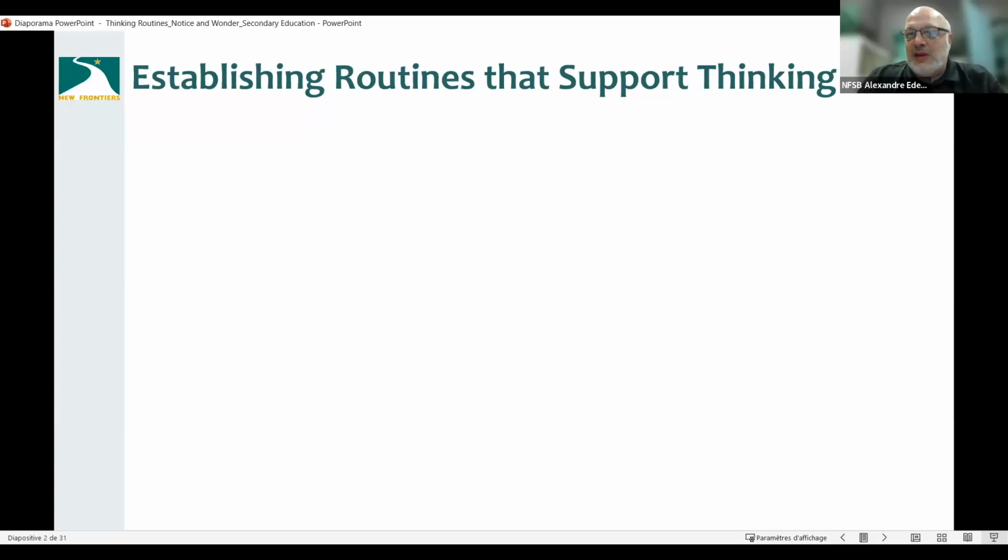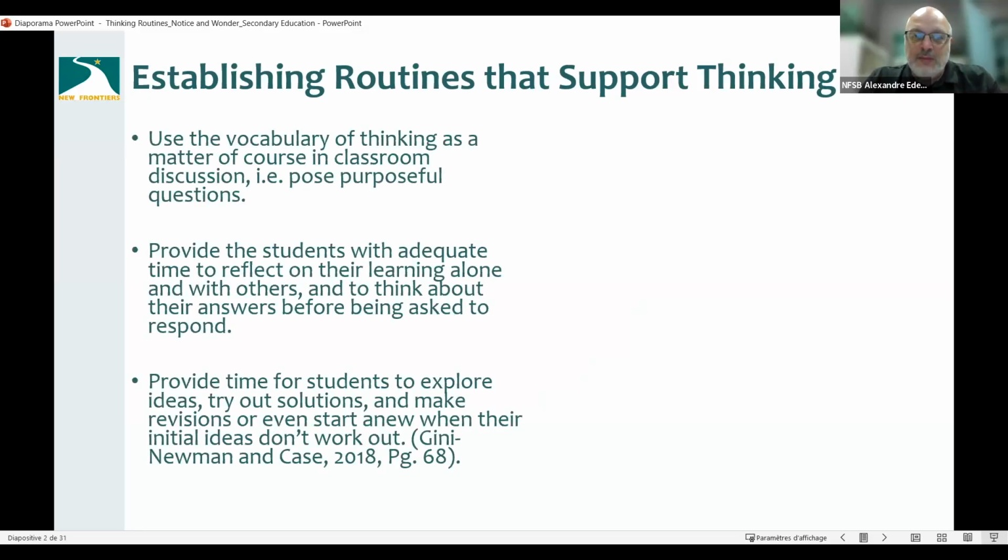The idea of establishing a routine that supports thinking is not something new. These are ideas promoted by Garfield and Newman when we're talking about critical thinking. And he really promotes this idea of a thinking routine because it allows for classroom discussions, which means posing purposeful questions. It allows students time to reflect, to learn alone and with others, to think about their answers before they respond. It also allows students to explore ideas, to try out solutions, to revise, and even start anew when their initial ideas don't work out. All of these are critical parts towards problem solving and becoming mathematical thinkers.